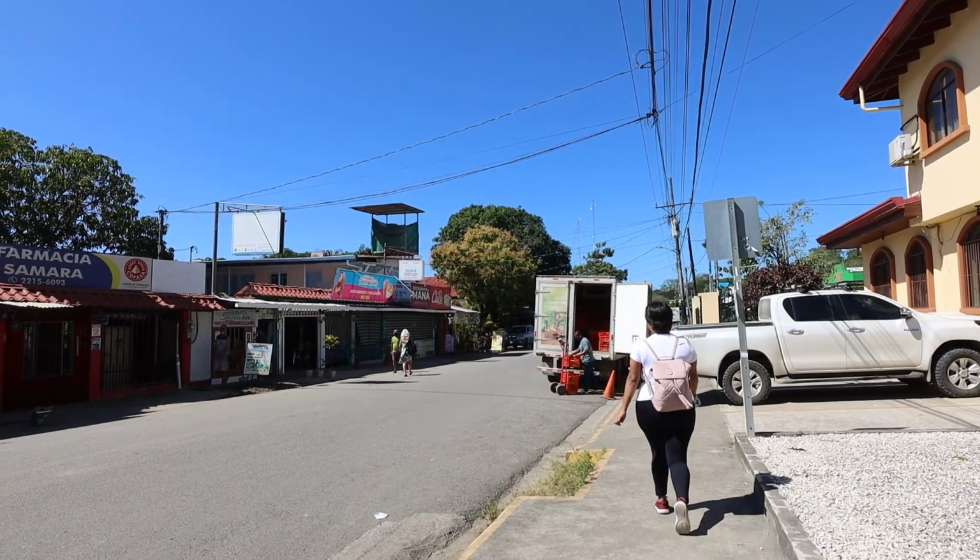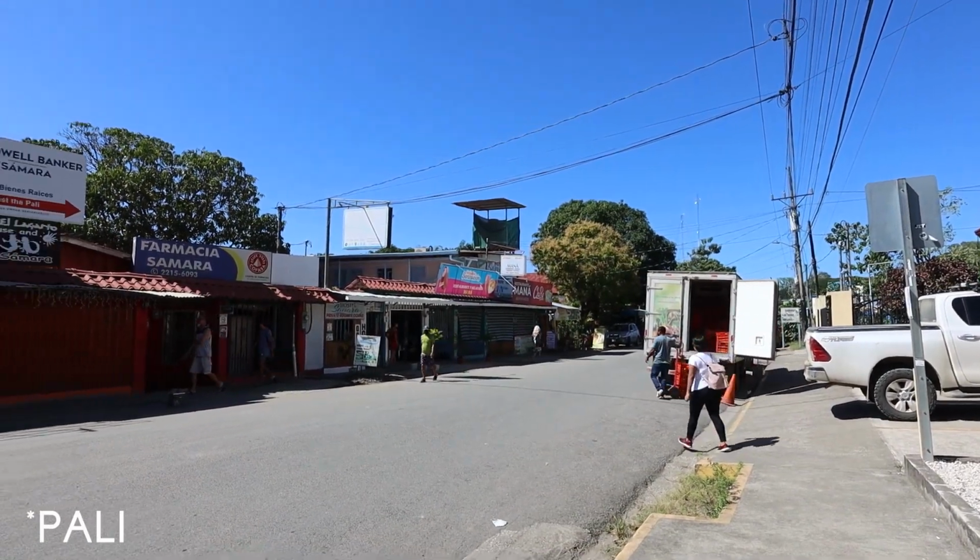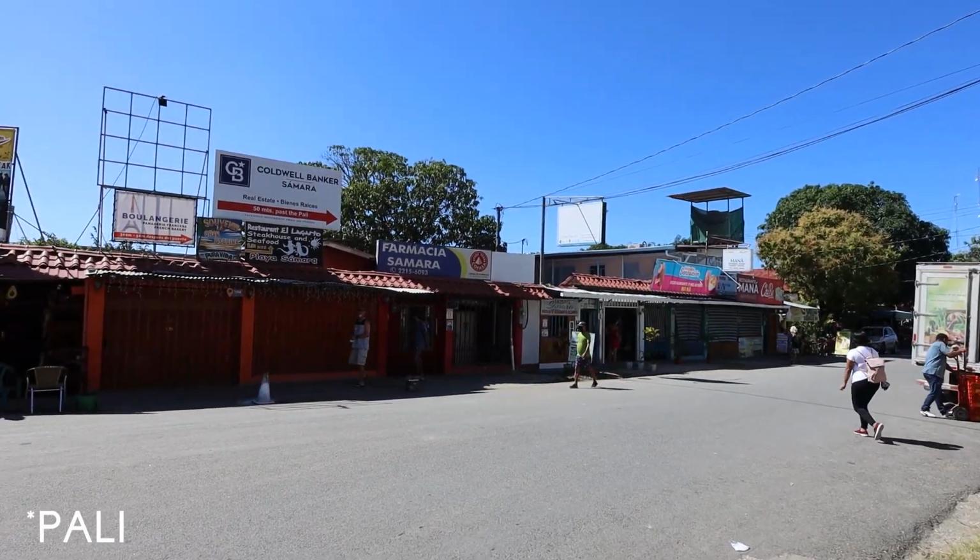All right, so we're gonna go down this road after. This is the road that goes over to where Super China is, Maxi Pali, the bank. I'll show you that stuff as well, but we're gonna continue down the main road to the beach.